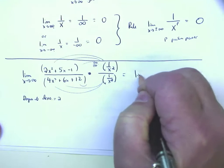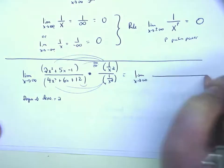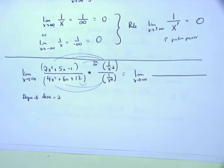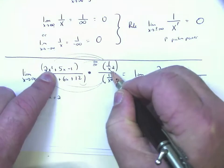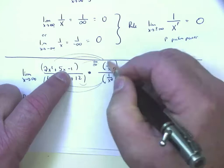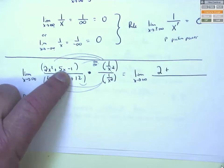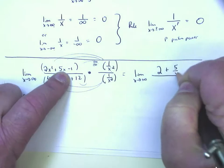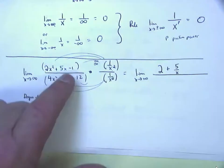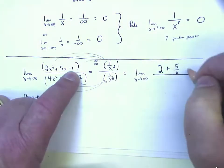We're going to do this rather quickly because it's easy math. This is the limit as x approaches infinity of, here we go. What is 2x squared times 1 over x squared? What happened to the x squareds? They cancel. What are you left with? 2. Plus, what is 5x times 1 over x squared? Well, it's 5x over x squared, but you can reduce the x and the x squared. X goes into the x squared 1 time. See what you're left with? 5 over just x. One of them canceled. The last one is minus 1 times 1 over x squared. That's minus 1 over x squared.